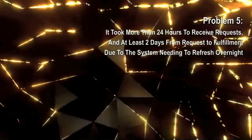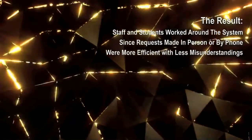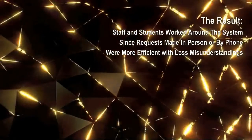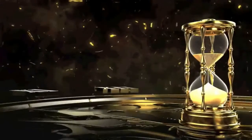This final factor was unacceptable, leading staff to working around it through in-person requests or requests to pull items by phone, but also causing many communication issues between staff and patrons at the point of service due to lags in system notifications and other misunderstandings for request fulfillment.